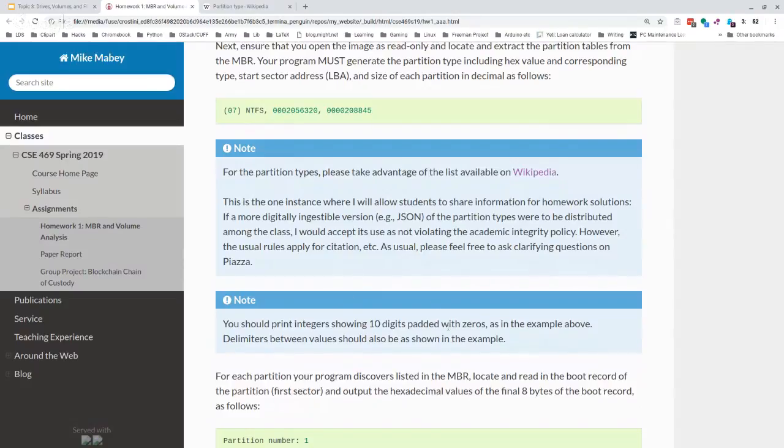Just some notes on printing. You do need to do padding with zeros at the beginning, just so that it's easier for us to check. Yes, question. These numbers are interesting. Yes, they are. You convert them from little endian to big endian. Yes. Basically, it may be easier than you think it is right now, but the important thing is that you make sure that you do it correctly.